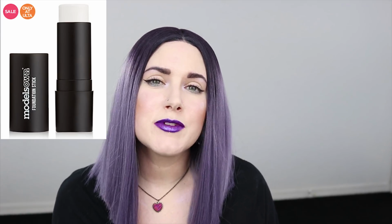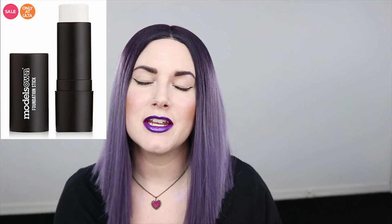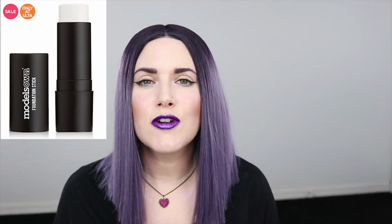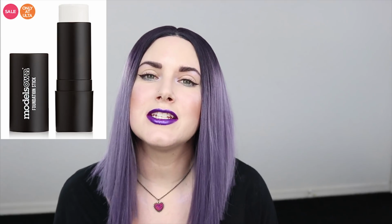This stick foundation comes in 12 different shades. People claim that it can give from light to full coverage depending on how you apply it. I'm going to try applying it directly from the stick and then buffing it out. A lot of people say that it works for normal skin, combo skin, and oily skin, and it's not going to work for dry skin, so we'll see what happens. At the very least, I'm only out like $8 because it's on sale.